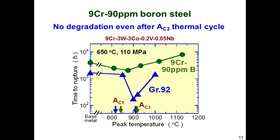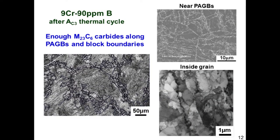Next, time to rupture of 9-chromium boron steel is substantially the same as base metal, independent of peak temperature, indicating substantially no degradation even after AC3 thermal cycle. 9-chromium boron steel consists of basically coarse-grained microstructure, having a grain size of about 200 micrometer.